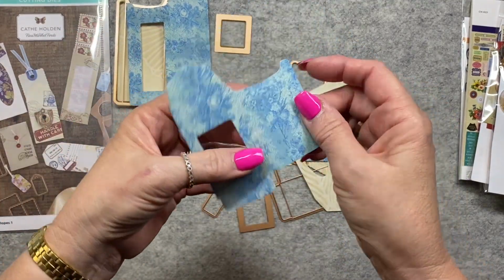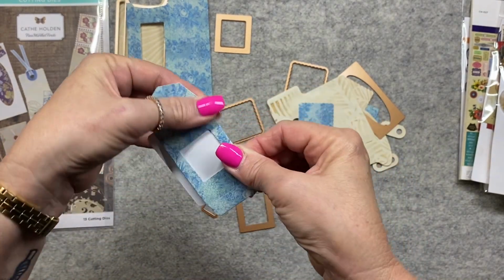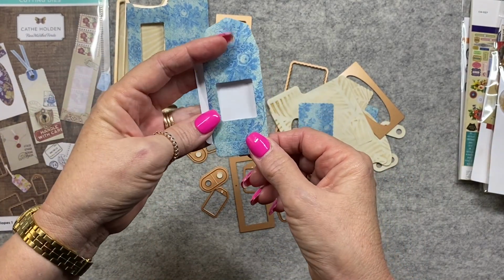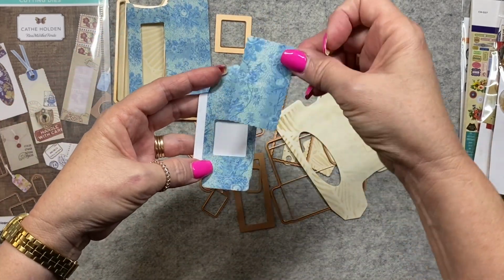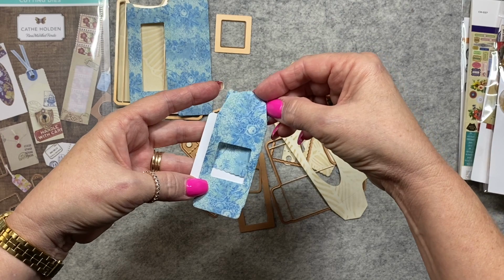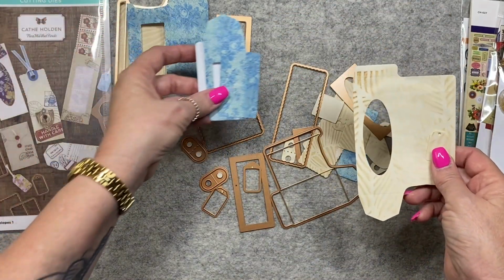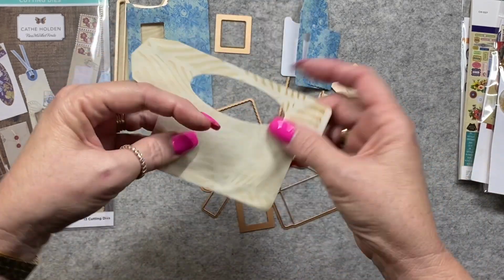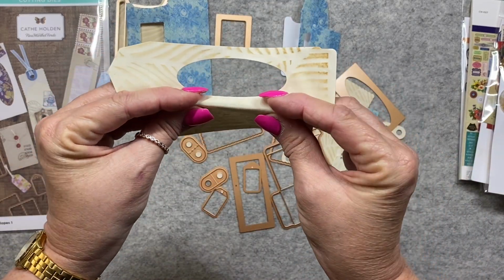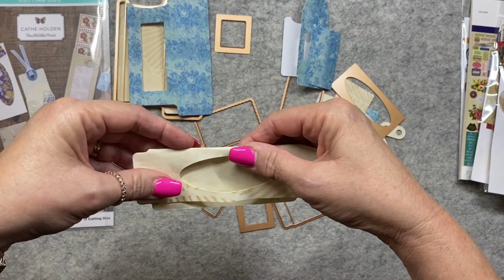And then this is the smaller envelope. You can tell, and I've just really crookedly, I have cut a square out of that. Same thing, these actually slip into the envelopes. They're made so that they can go in the envelopes as little journaling cards. And then I also did another one of these longer ones. I love these long skinny envelopes, and I've used the oval cutout.